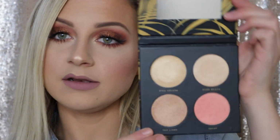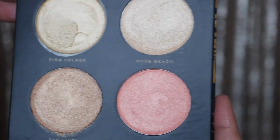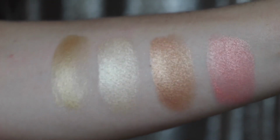Same kind of thing. This one looks more golden. So if you have a deeper undertone or a darker skin tone, this one might work out for you, because you can tell it doesn't have that really light white shade. Same thing, this one's a cream and then these ones are powders. I like that they both have a pinky shade. That way, if you want a really poppin' cheekbone with your blush, you could use that as blush.